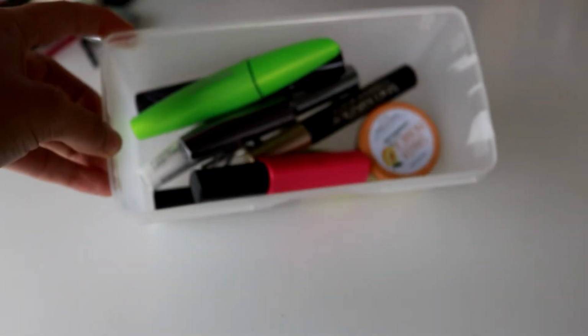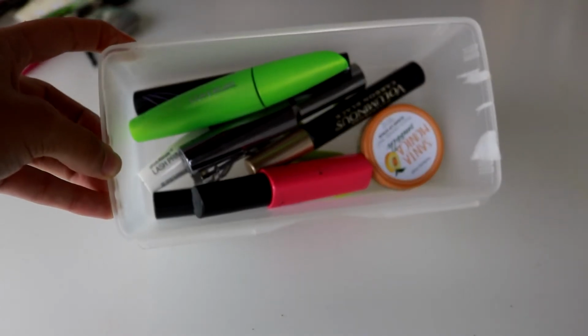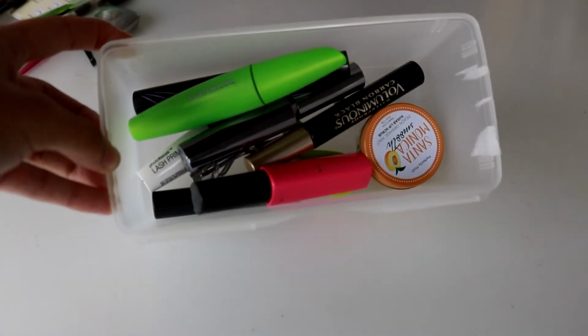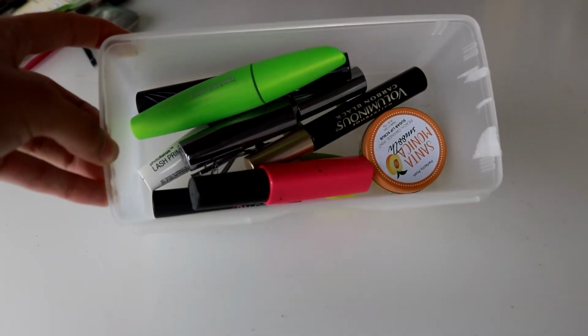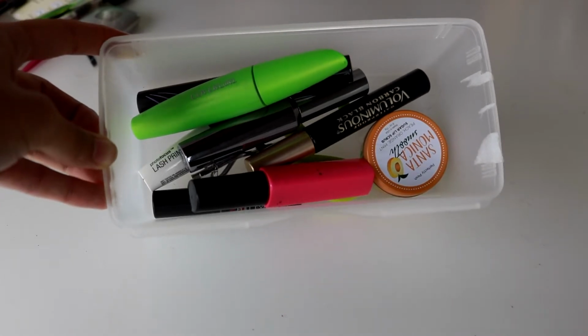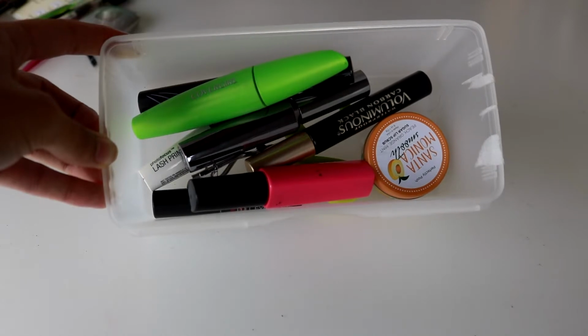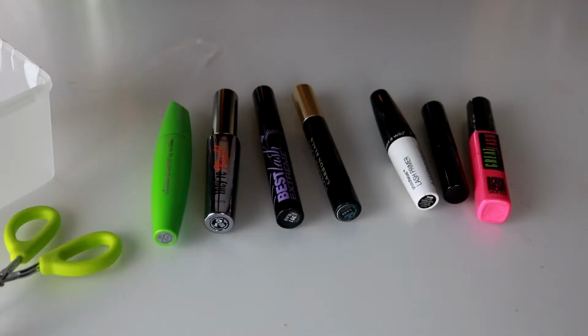Okay, so here is where I keep all of my mascaras that are currently opened, except that I have one that I keep in a travel makeup bag that is opened. But everything else is in here, and I have a ton of unopened mascara as well. So I think first I'm going to declutter what I have that's opened.